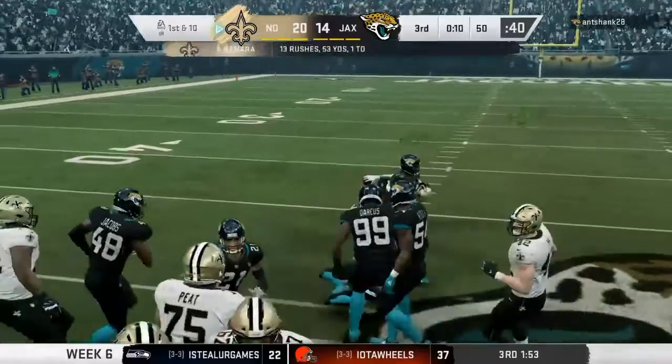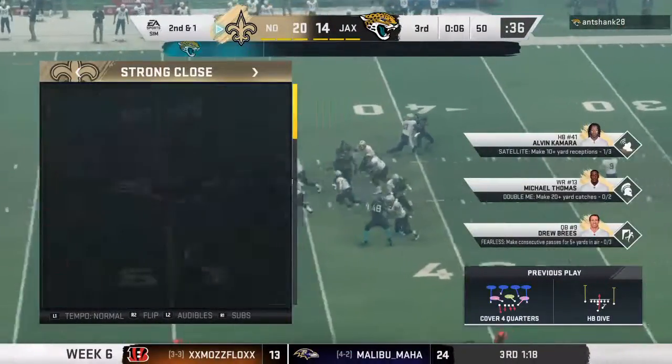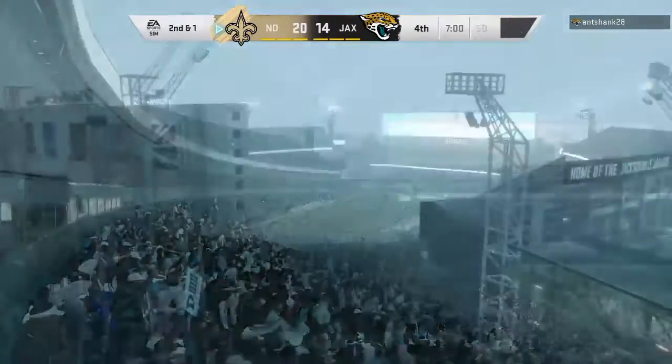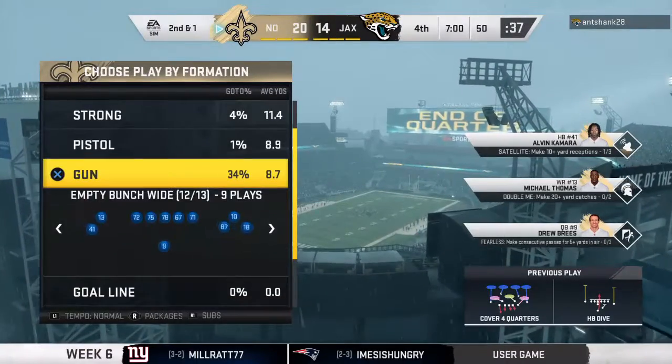On the ground, Kamara. And he's going to get a solid gain of 9 before being brought down. 2nd and right at a yard. Tackle made right at midfield. A gain of 9 brings up 3 quarters in the books. And that'll do it for the end of the 3rd quarter.